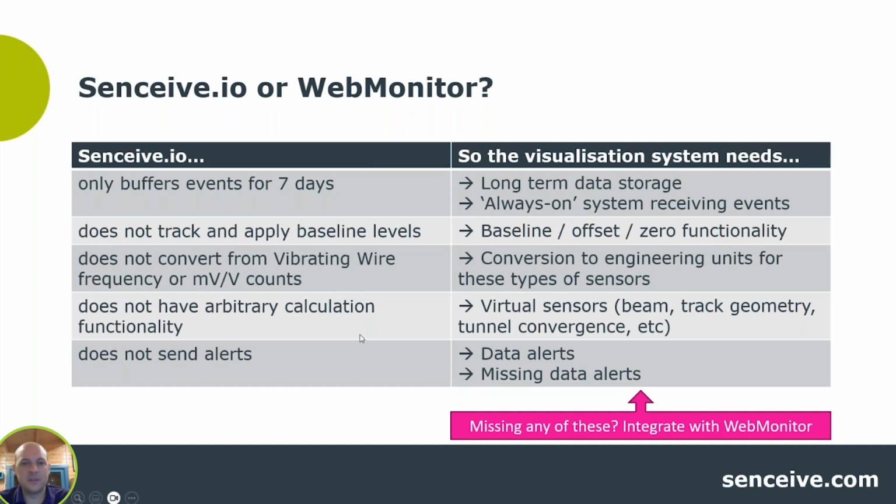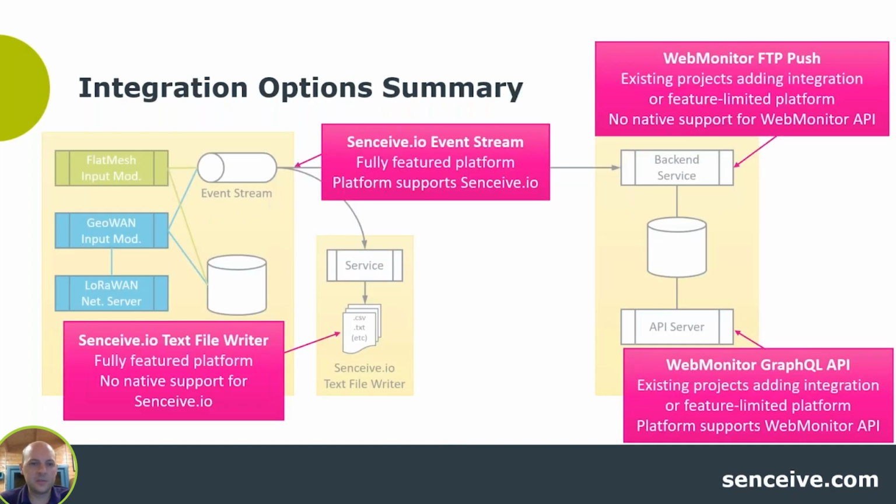So that point narrows the scope a fair bit, I think. Going through these questions gives you a really good idea about whether you've got what I'd consider a fully capable visualization and alerting platform or a limited visualization and alerting platform. So to summarize the 4 points, I think this is my last slide.